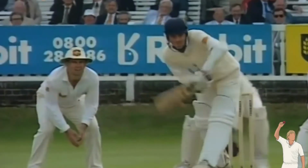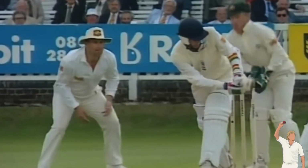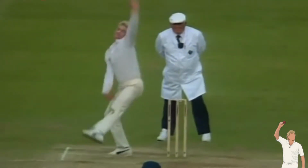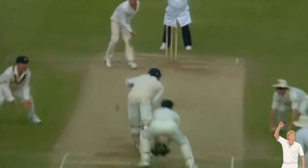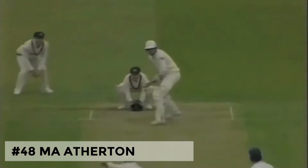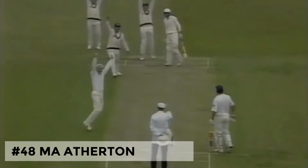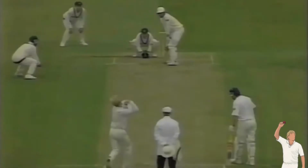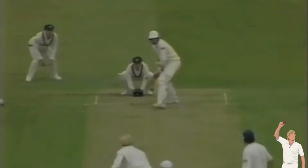Well, you wouldn't believe the ending, would you? Exactly the same dismissal as the one before of Peter Such. I mean, you just think, was Philip Tufnell watching in the dressing room? That's where you need to bowl, and there's a big shout, and it's being given out. I don't think Atherton looked too pleased about that.